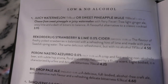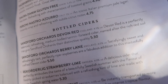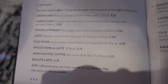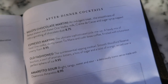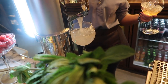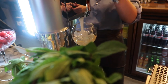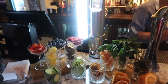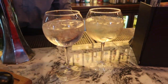Well, they've got low alcohol stuff, or no alcohol, which is always good to have if you're driving. Some bottled beers, some bottled ciders. I see some hot drinks as well, teas, coffees. After dinner cocktails, which is my favourite. This one is brandy apple. This one is raspberry and rhubarb.